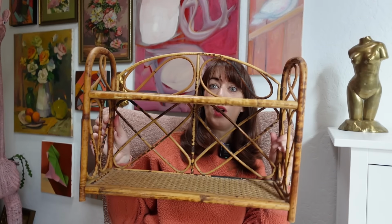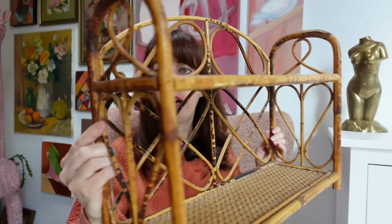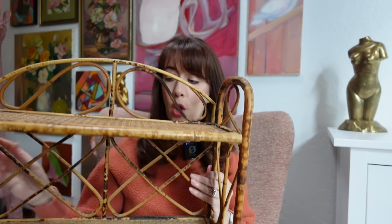So the bamboo rack that I picked up from my friend is this one. It is so good. It is tortoiseshell bamboo, which you guys have heard me say a million times always sells well. And these are something that people are always looking for. I mean, they can be used anywhere. I think a lot of people are using them in the bathroom because they're just a great organizer for like above a toilet or really anywhere.